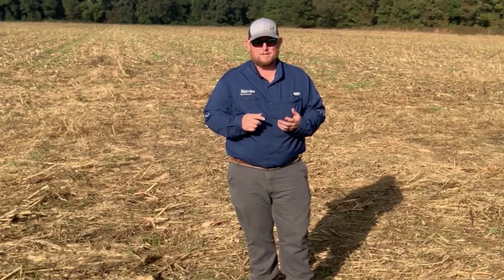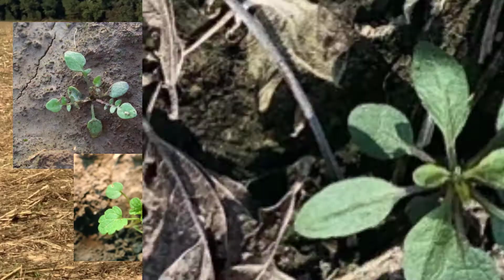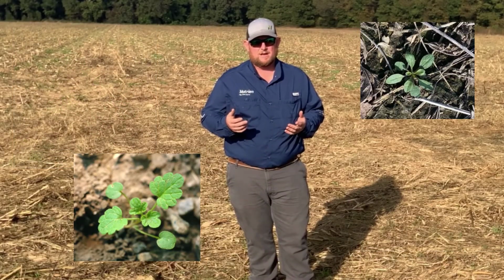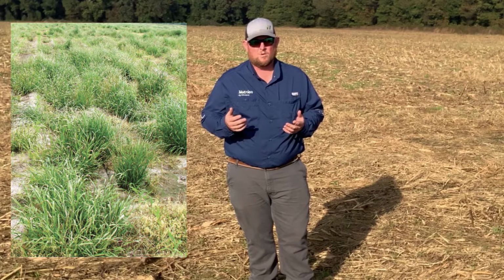The second type of weeds we're talking about are winter annuals. Now we'll see these a lot of times. We're talking about cutleaf evening primrose, henbit, marestail, and the big one in the Mid-South is Italian ryegrass. Now we know just about everywhere glyphosate's not cutting it anymore, so we're limited in the options that we have to get a good kill.